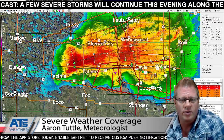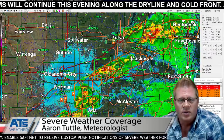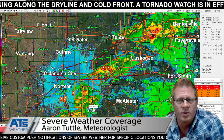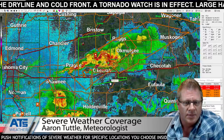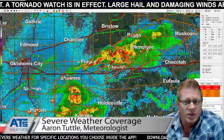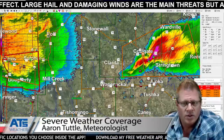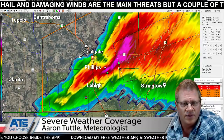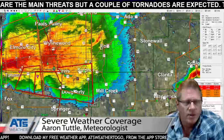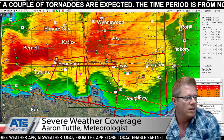So this cluster of storms in southern Oklahoma is what we've been focusing on because it's been the only game in town. Other storms in northeast Oklahoma are just your standard typical Oklahoma thunderstorms in spring. Little wind, little hail. Same thing with the batch up here in Prague, Shawnee, to Mogi. That's actually weakened quite a bit, believe it or not. This Atoka one's also got some hail in it, east of Phillips and Lehigh, but that's about it with that one. And then, like I said, this is the only game in town as far as potential tornadoes.